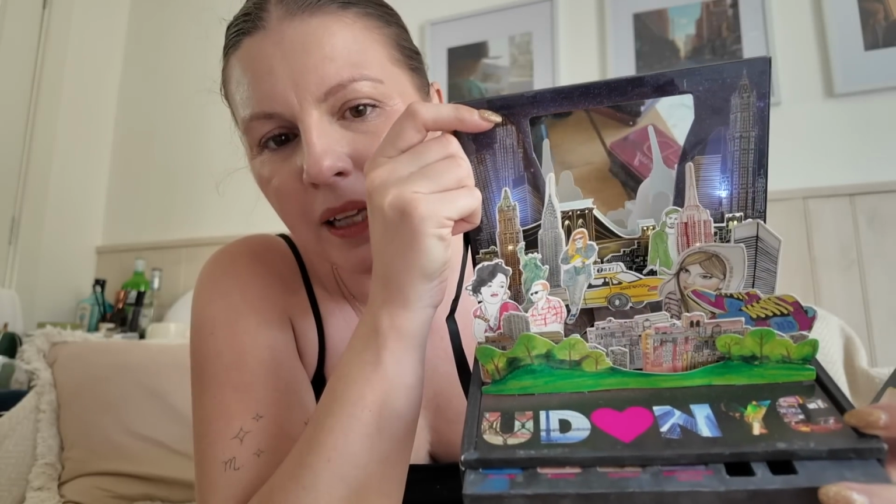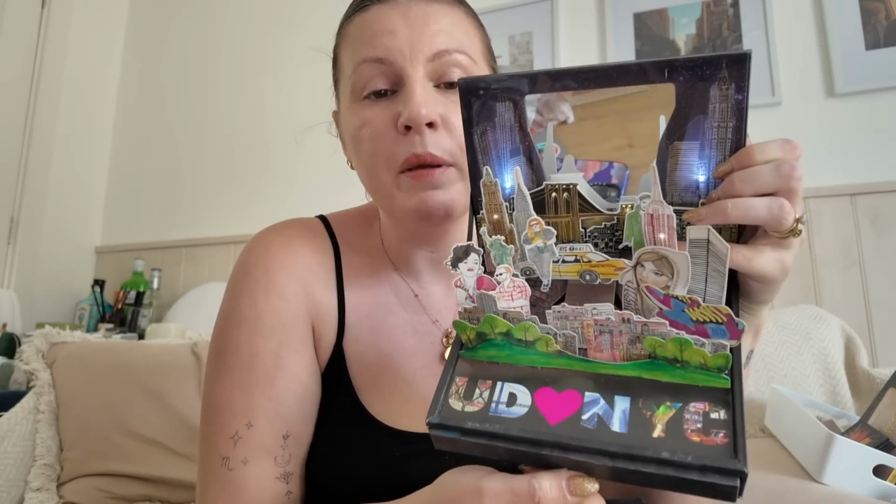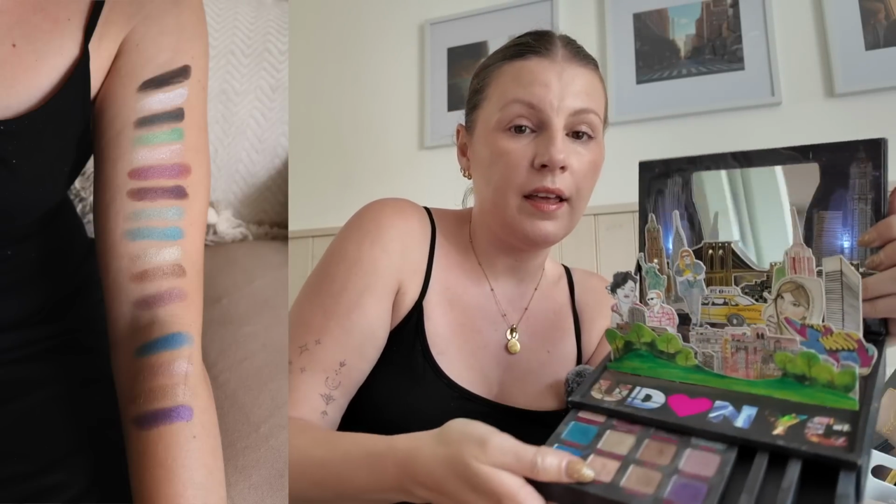Is this the best palette that has ever existed? I think so. I will never, ever get rid of this. Not ever, ever, never. Someone could offer me £1 million and I'm keeping it. And then the thing slides out of here.